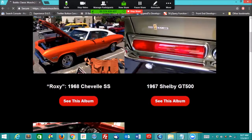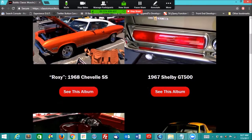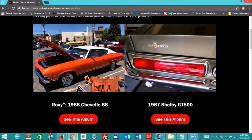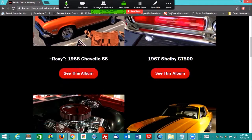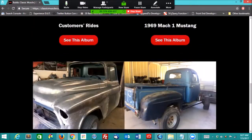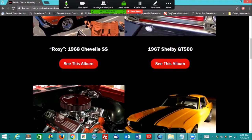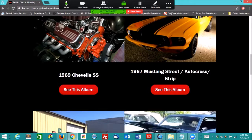So we've got the different projects, and we want to make this as simple as possible using the tools that he had at his disposal, and basically used a lot of Facebook albums. So we just went with that. We just said, we'll make it to where you can embed the Facebook albums. So, lots of works in progress here and a lot of finished projects. Let's take a look at this one, the 69 Chevelle.